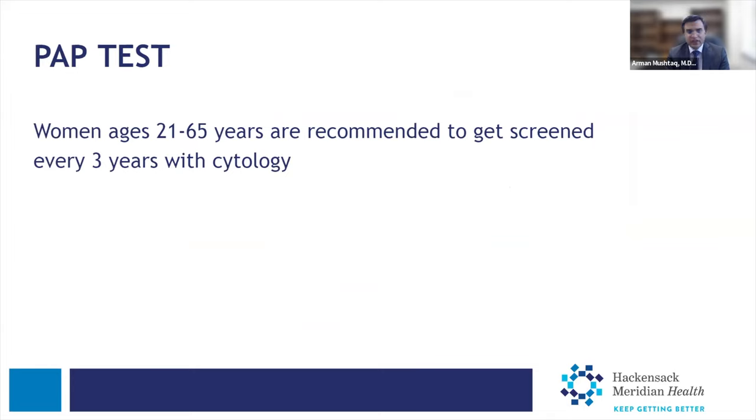The Pap test is well known. Women ages 21 to 65 are recommended to get it for cervical cancer screening, done every 3 years with cytology. Talk to your GYN and your family provider. The interval can also be lengthened after a few tests or after combining one or two tests. I will keep it simple, but this is for cervical cancer screening. You should talk to your physician and get it done starting from 21 years of age. Next.